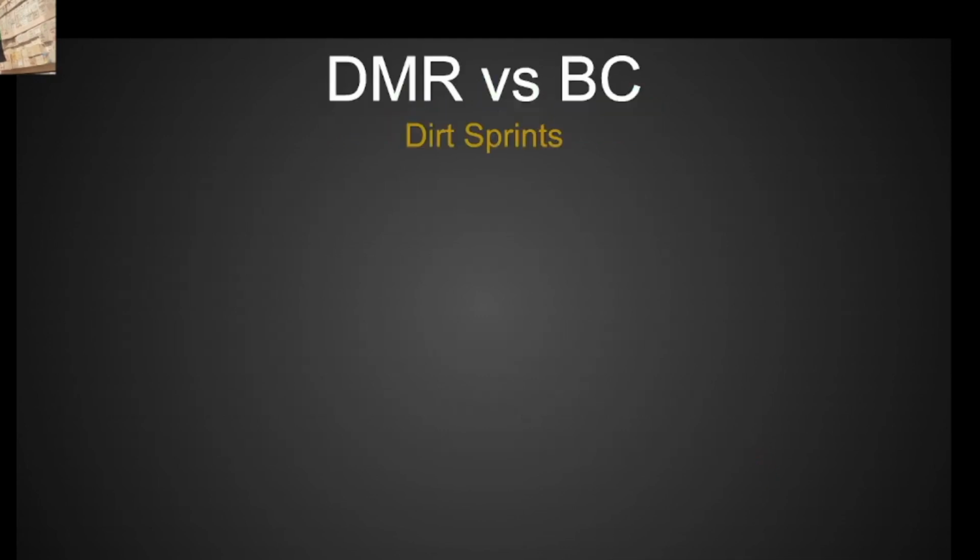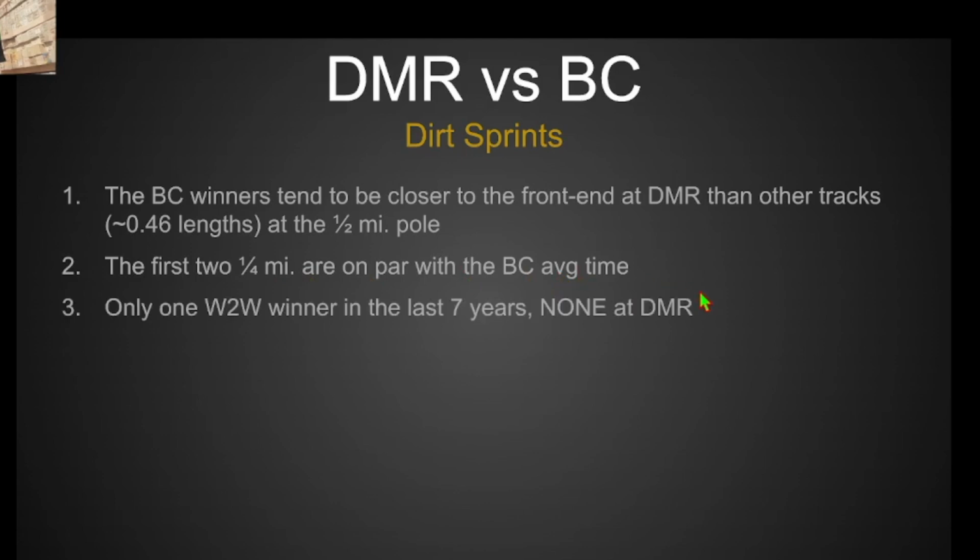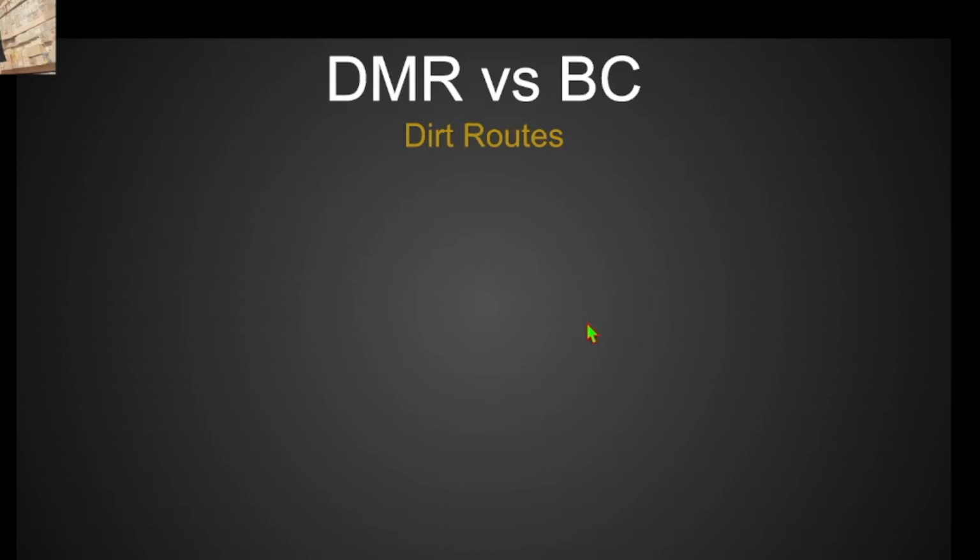So now I'm going to compare Del Mar specifically to the other Breeders' Cup races, dirt sprints. The Breeders' Cup winners tend to be closer to the front end at Del Mar than other tracks, about a half length closer at the half mile pole in dirt sprints. At Del Mar, the first 2 quarter miles are on par with the average Breeders' Cup times, so the time's about the same. Only 1 wire-to-wire winner in the last 7 years and none at Del Mar.